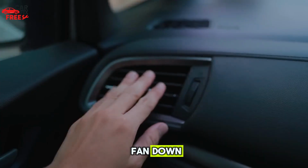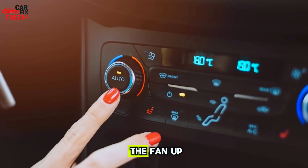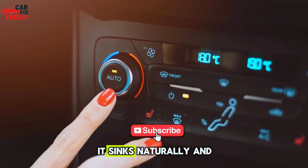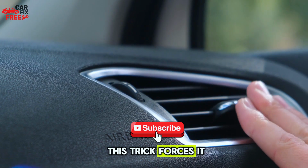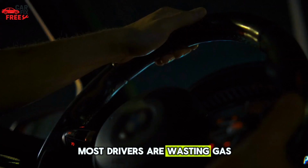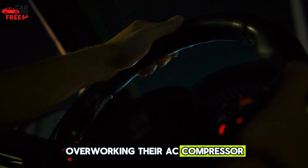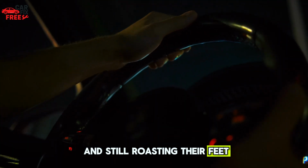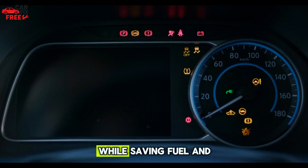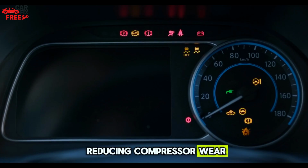Turn the fan down. Want more cooling? Crank the fan up. Physics does the rest. Cold air is heavy, it sinks naturally, and this trick forces it to circulate efficiently throughout your cabin. Most drivers are wasting gas, overworking their AC compressor, and still roasting their feet. Do this one trick and vent temps drop 3 to 5 degrees while saving fuel and reducing compressor wear.